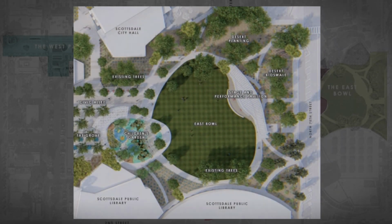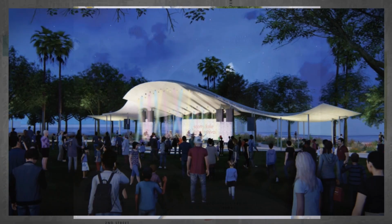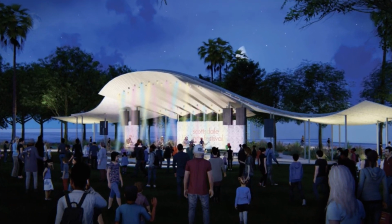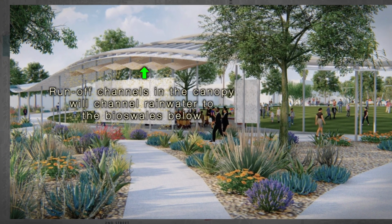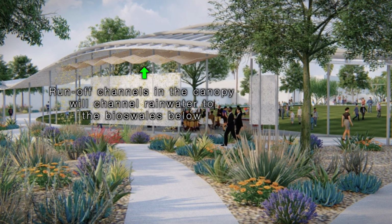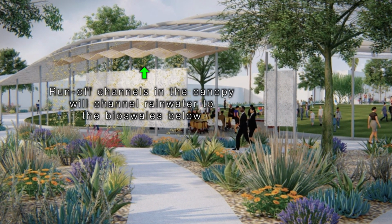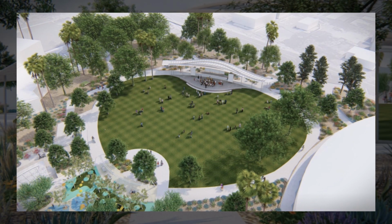The East Bowl is the final design area of the Civic Center Mall complex, lying at the east end along North 75th Street. The main feature of the East Bowl area will be the new stage facility. The new stage area will provide lighting and sound infrastructure, enabling a quality entertainment experience. The structure of the canopy of the stage is designed in such a fashion as to facilitate the channeling of any rainwater to the adjacent bioswales, which act as catchment basins for water runoff. These catchment basins will help provide water to the trees adjacent to the stage area.